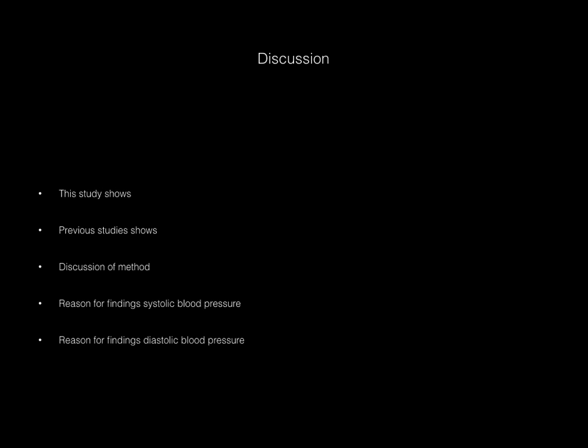Discussion. The study shows no statistically significant decrease in the diastolic blood pressure and a statistically significant decrease in the systolic blood pressure after treatment of T1-5 and intrathoracic fascia. Previous studies show a decrease in blood pressure after spinal manipulation or osteopathic manipulative treatment. However, the studies are not randomized controlled trials or have an unclear risk of bias.